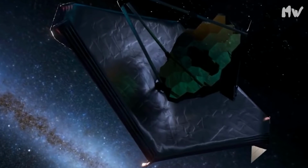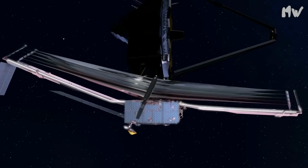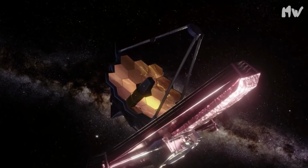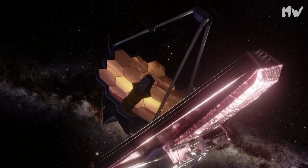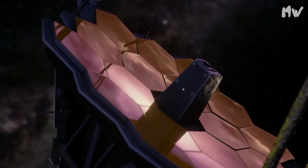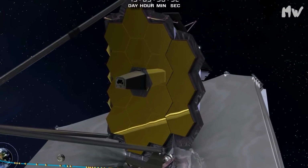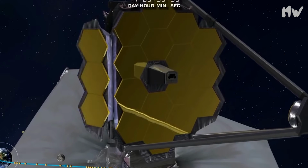The James Webb Telescope has a 21.3-foot primary mirror, which is larger than Hubble's 7.9-foot primary mirror. This gives Webb the ability to collect 6 times as much light as Hubble can. Given the longer and dimmer wavelengths that Webb will be receiving, the wide area is important.